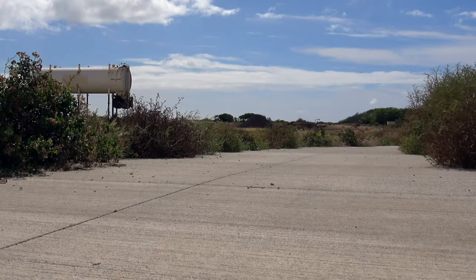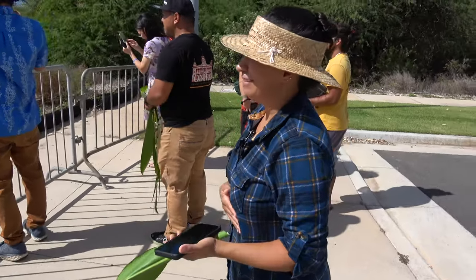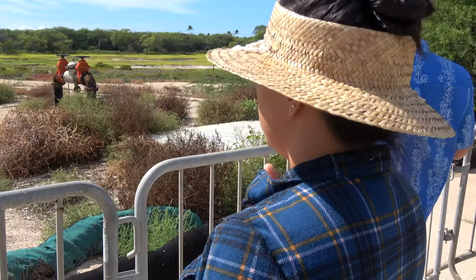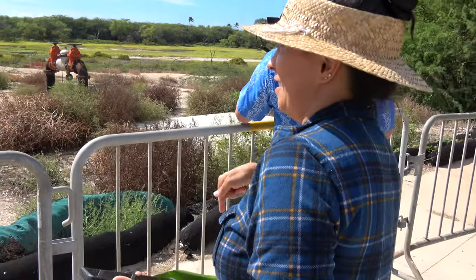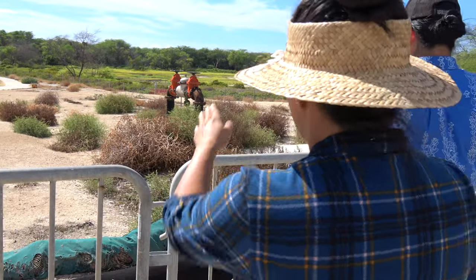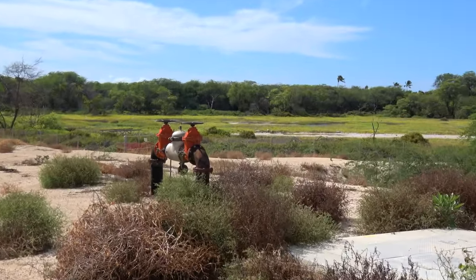Like, what's a golf course? A pretty lawn. It doesn't do anything. It's not sustainable. It doesn't provide food. It doesn't provide shelter. Farmers consider Ewa the most amazing soils, maybe even in the world. And so this is not what it should be used for. This is what we need. We need a place to live.